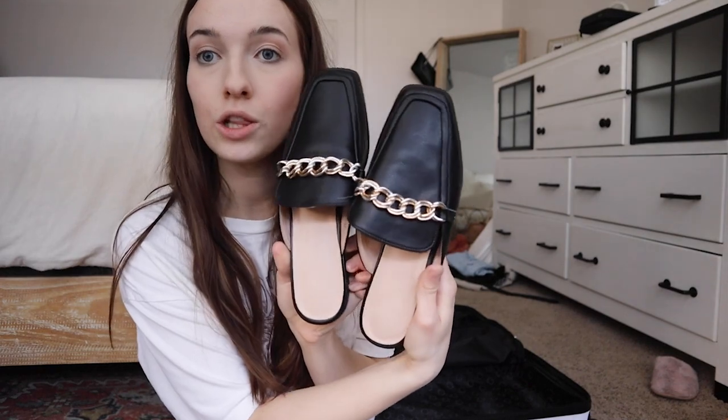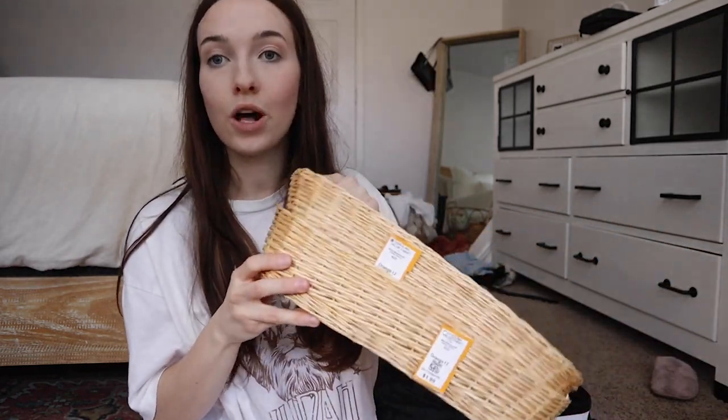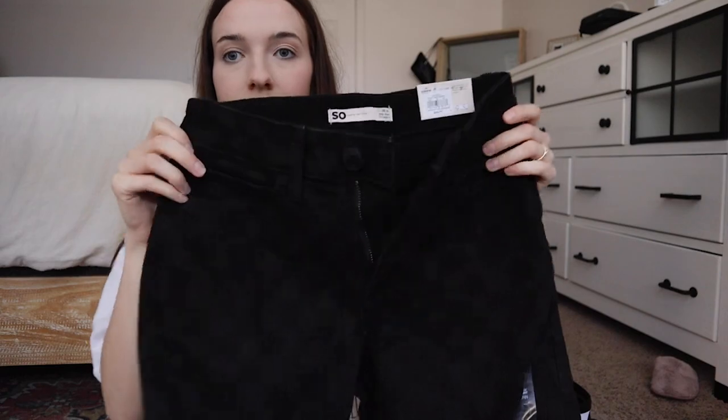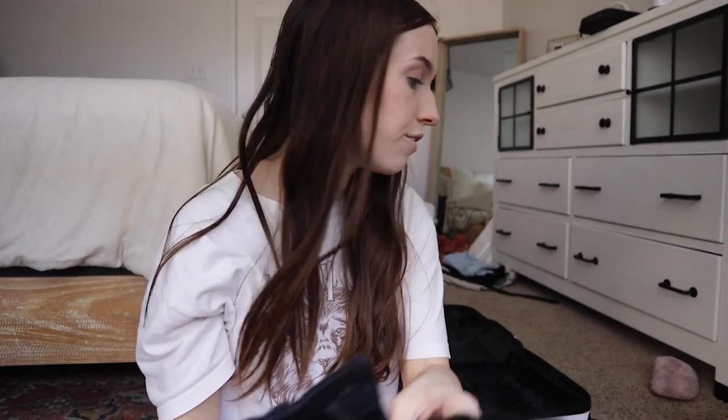First thing are these loafers. They were $14, which is a bit much for a thrift store, but they look like almost brand new, so they're really cute. And then I got these little baskets for $2 each. They are great for storing skincare and stuff like that underneath the sink. And then I got these black pants that have a checkered pattern on them, and they're from Kohl's and they're straight leg, but they are so cute, and they were only $9, originally $45, so great find.